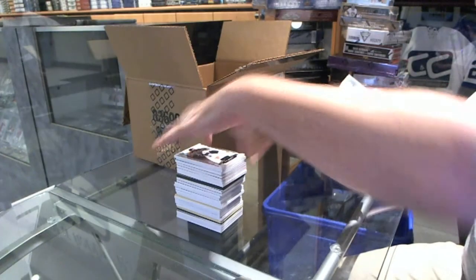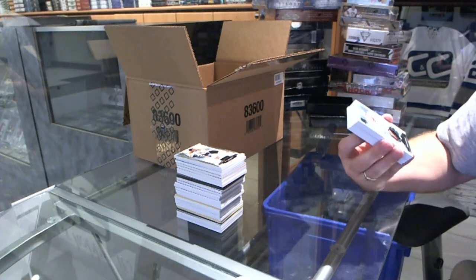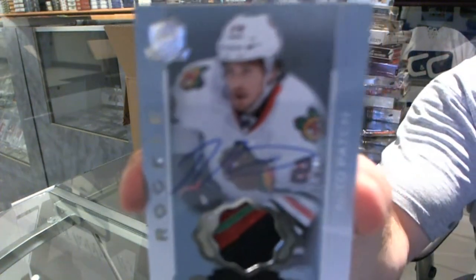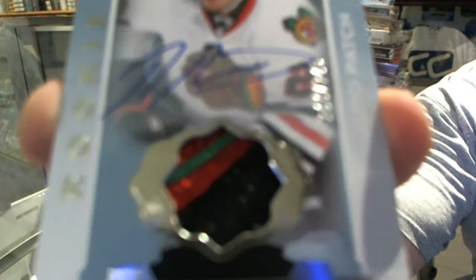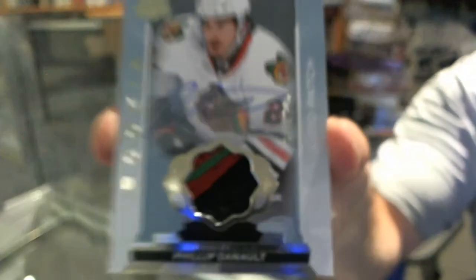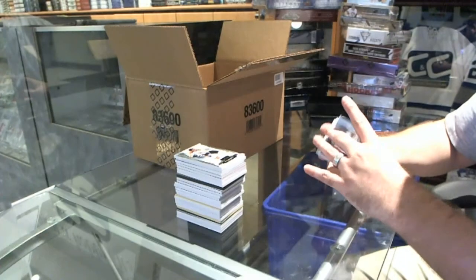We've got a very nice four-color rookie patch auto numbered to 249 for the Chicago Blackhawks. Oh, sorry, the three-color? Sorry, three-color. Philip Deneau. Even so, it's very pretty. Philip Deneau. There you go, bro. Are you happy?